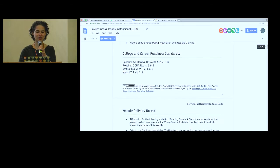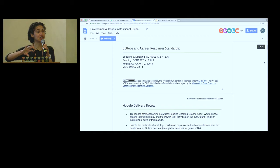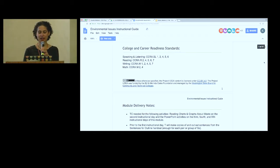College and career readiness standards are highlighted in every module. They're explicitly called out in each instructional guide. And even without delving into the specific standards or the specific anchors, just at a glance, remember, we can see the relative balance of skills that are addressed in any particular module. Sometimes they'll be fairly evenly balanced. In this case, they are. Math is a little bit lighter in this one. But in some, you'll clearly notice a heavier focus on one skill or another. In the math basics module, you can guess. In the writing basics module, you can guess, even without looking.